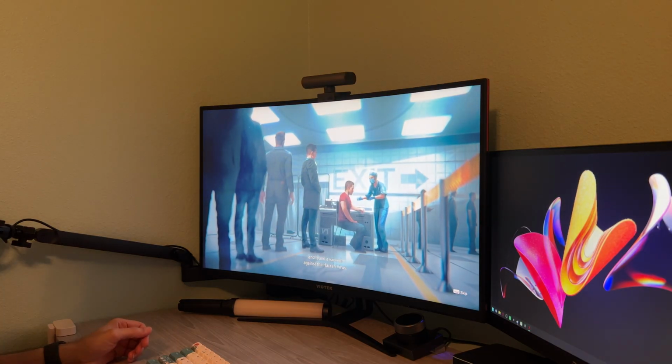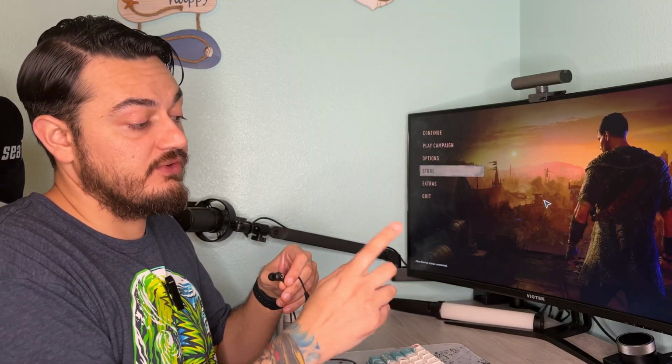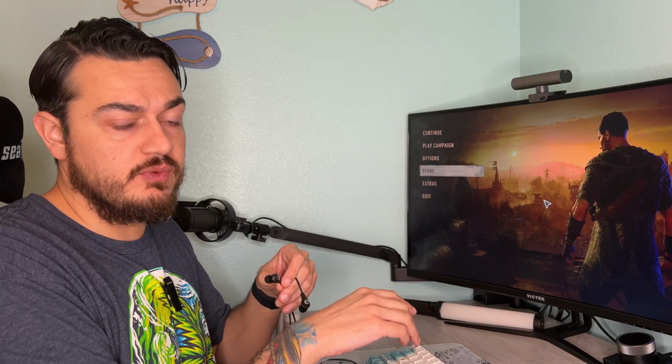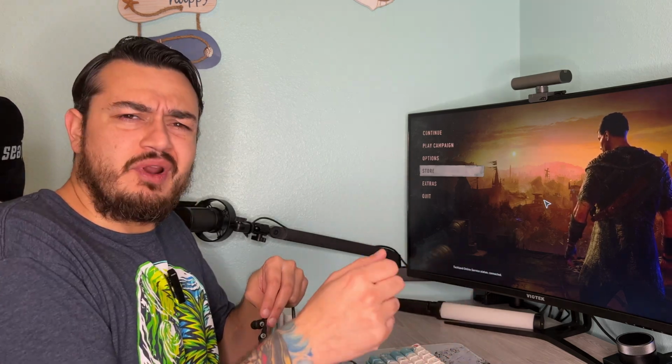Now for something a little more modern, we have Dying Light 2. The initial cutscene is playing no problem. Now I've got some earbuds plugged into the 3.5mm jack in the front of the PC, and I am using both of the USB ports with USB dongles for this wireless keyboard and mouse. But there we run into a small problem.